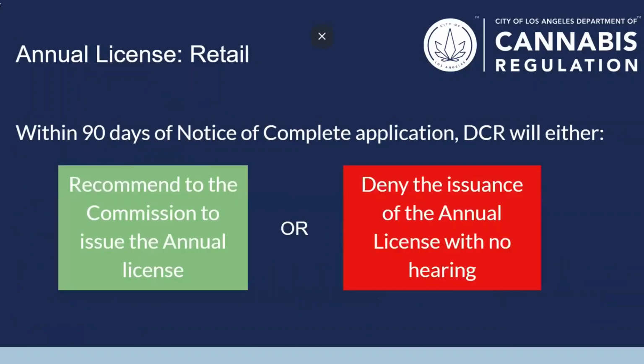And then, of course, within 90 days of that notice of complete application, DCR will either recommend to the commission to issue the annual license or deny the issuance of the annual license with no hearing. If we do deny the issuance of the annual license, there is the ability to appeal that determination to the Cannabis Regulation Commission, or to appeal it to a hearing officer, depending on why the record was denied.